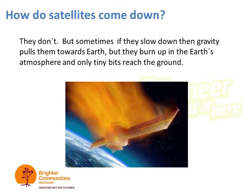So how do satellites come down? Well, they don't really. As I said, they continue orbiting around the Earth. But sometimes if they slow down, then the gravity force will be too strong and it will pull them towards the Earth. However, they will burn up in the Earth's atmosphere, and only very tiny bits will actually reach the ground. So there's no chance of us being hit by a piece of the satellite.